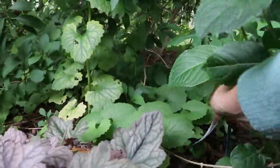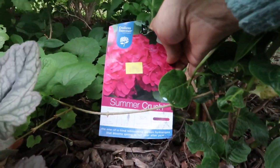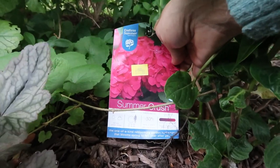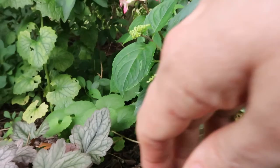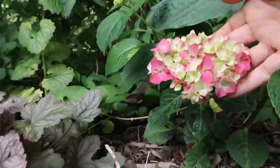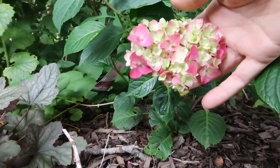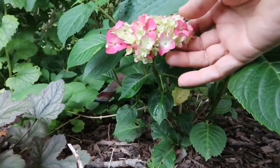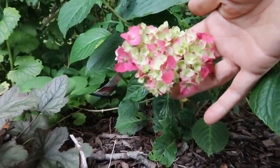Let's see, what is it called? It's called Summer Crush. Now that color, for me, I tend to not like reds. I don't mind some vibrant pinks, but that's a bit on the bright side for my tastes. But I've been happy with it so far because I think it can't get quite as bright as it would like to, because we still have that soil that will lean towards a blue hydrangea. So I really am happy with this.